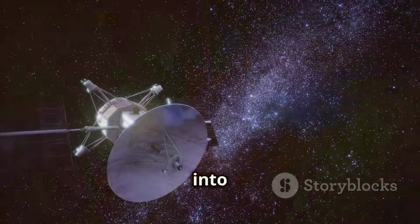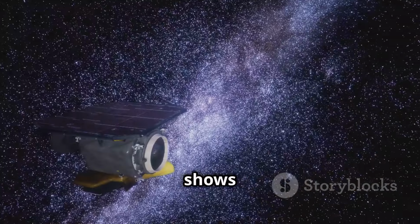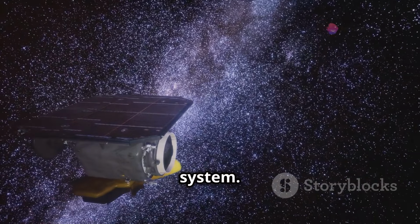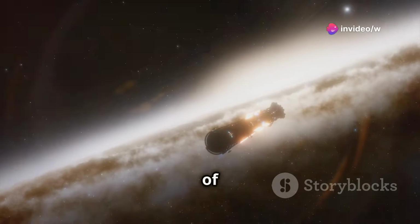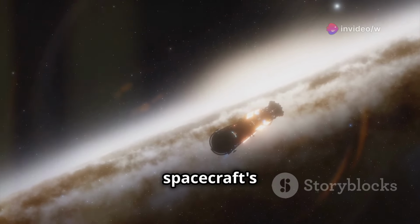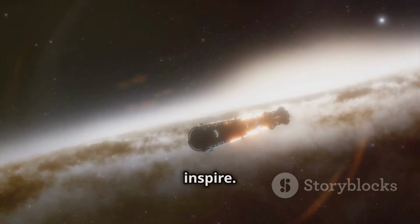The spacecraft's journey into interstellar space is historic. It shows that we can reach beyond our solar system. Voyager 1's mission is a testament to human ingenuity. It highlights the potential of space exploration. The spacecraft's ongoing journey continues to captivate and inspire.